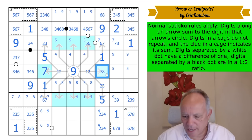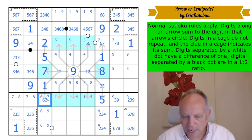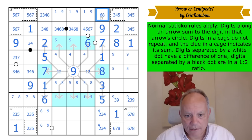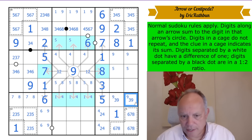Right. 7 there, 8 there. These have to add up to that 7. 5 and 2. So did these, 1 and 6. These have to add up to 8, 3 and 5. These have to add up to 7. Oh, I mean, we're away. Literally, I'm unstoppable now, he says. Probably about to be brought to a screeching halt. 2 there. There's no 2 there.